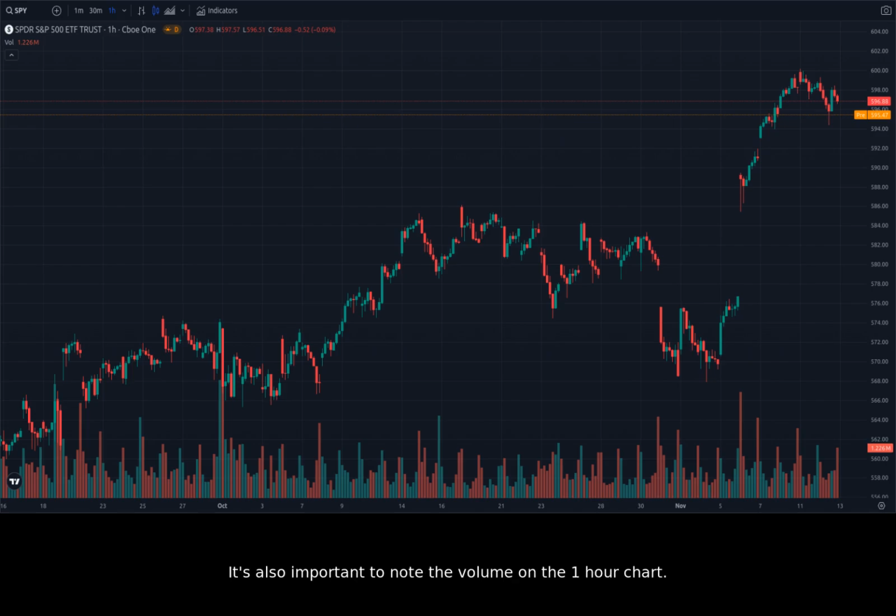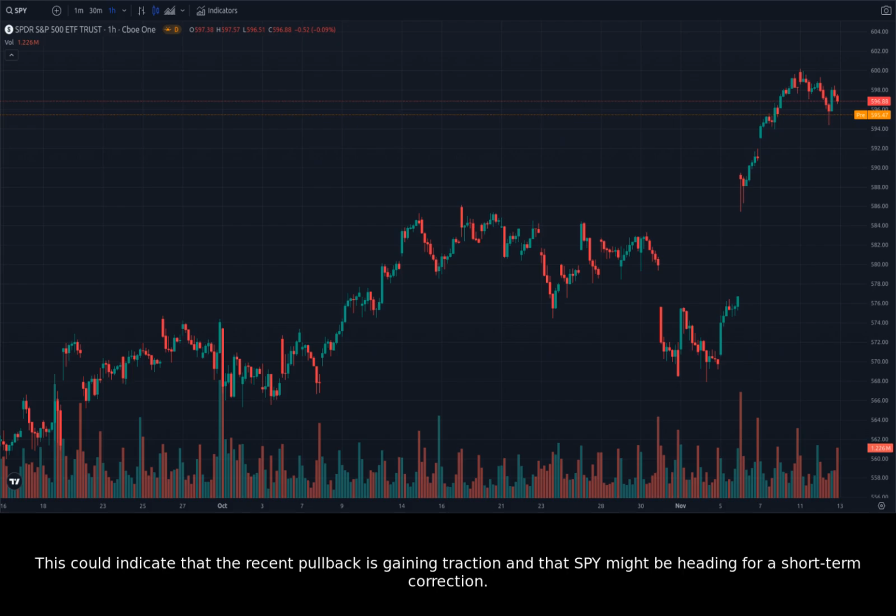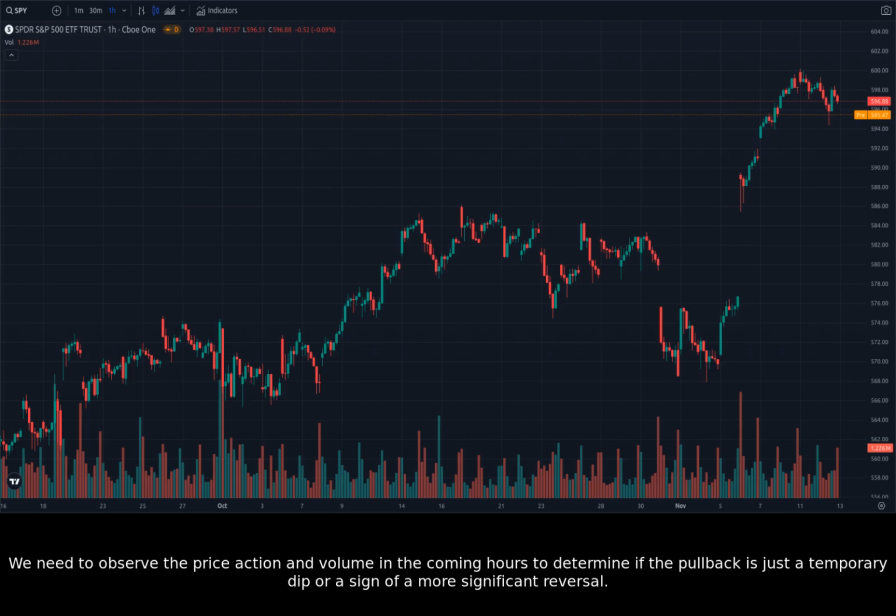It's also important to note the volume on the 1-hour chart. Volume has been declining in recent hours, which is a sign of diminishing bullish momentum. This could indicate that the recent pullback is gaining traction and that SPY might be heading for a short-term correction. We need to observe the price action and volume in the coming hours to determine if the pullback is just a temporary dip or a sign of a more significant reversal.